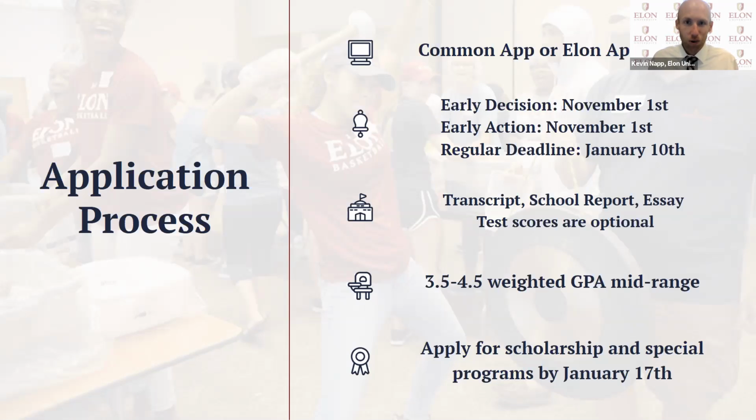process. Test scores, like many of my peer institutions here, are also test optional for Elon, and we are in year 2 of a 3-year pilot program for being test optional. So there's not a need to submit those for scholarship purposes or for the application or for admissions purposes. And then lastly, January 17th is another big deadline for our different scholarship programs.